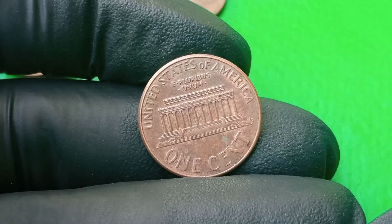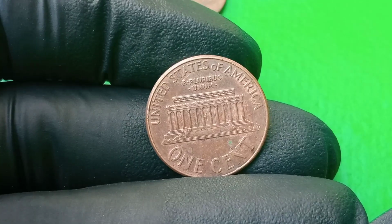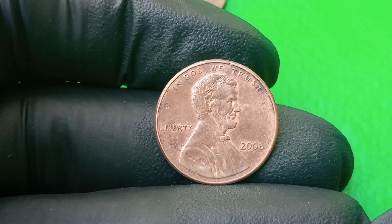Another major factor that elevates the 2008 1 cent to the legendary $3 million valuation is the possibility of a mule error, which is when two dies from different denominations are accidentally paired together and used to strike a coin.